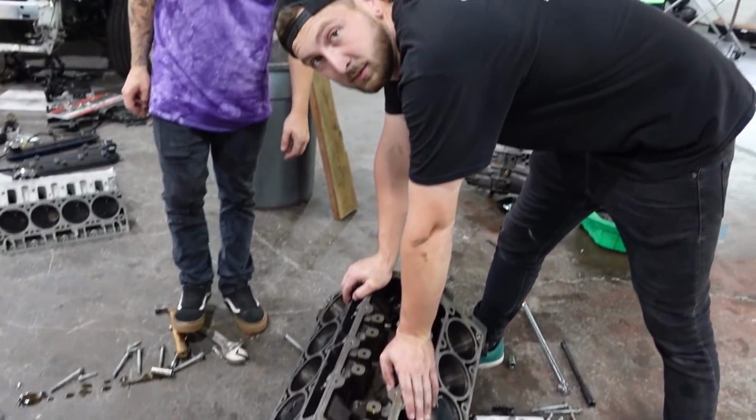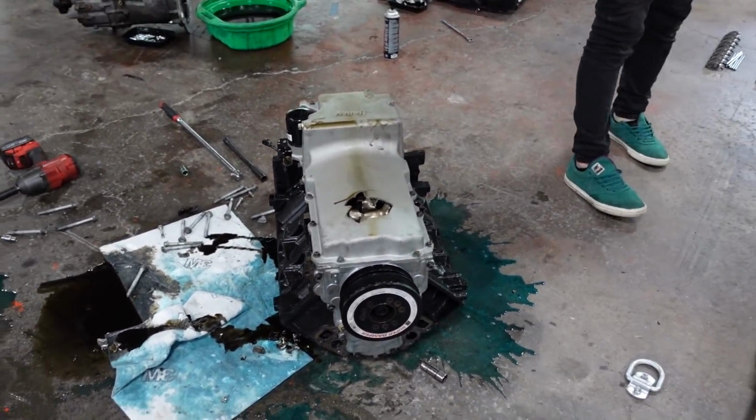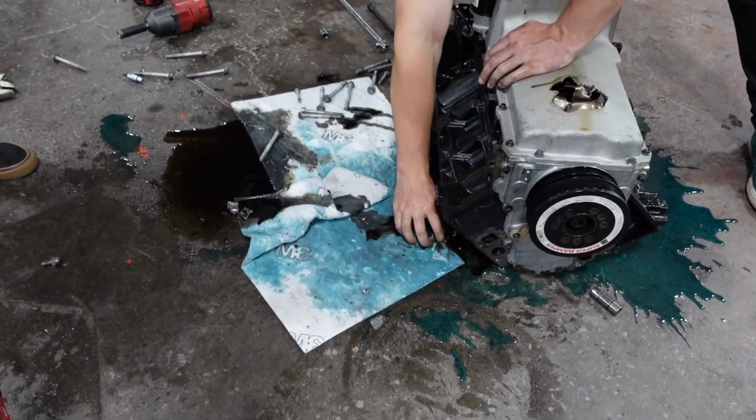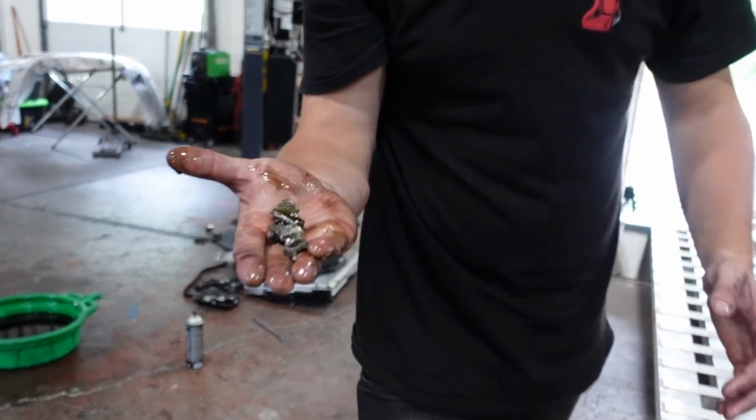This is going to make a huge mess. Oh, there we go. Oh my god. Oh my god, you're right. Dude, this thing is endless. Look at this. We have dug so much metal out of this engine too.